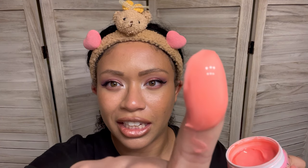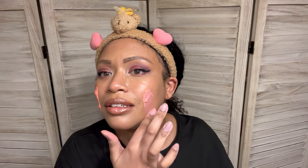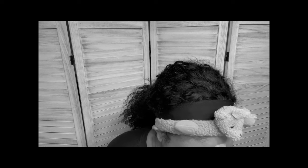Ooh, it has like a thick consistency. That's really nice. It's so fun. I think that is just so much fun. Look at how pink that is. Let's see. I wonder if this is enough. Let me go back in for a little bit more. Make sure I use enough because I do not want mascara still on my face.